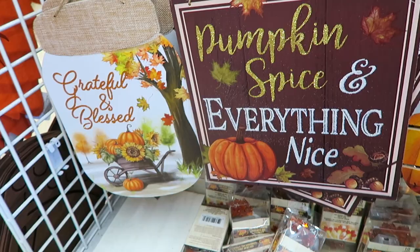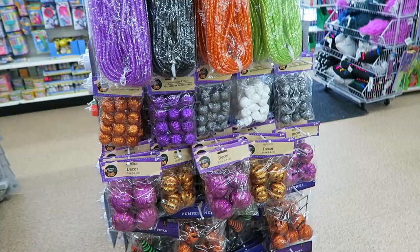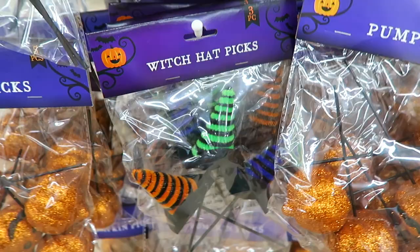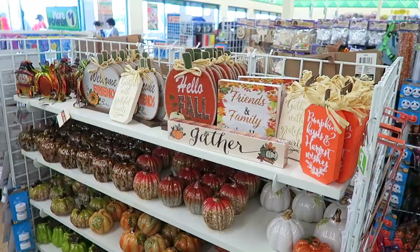Yeah, and then they got the little lights. I know, I just grabbed some of those. They have some of these leaf lights. And then over here on this end, they just have a bunch of the little sparkly pumpkins. I think these are super pretty. They have some of these little tiny ones. They have some skull heads. And then down here, they have some of these witch hat picks. I think these are pretty cool. And then some of these pumpkins right here. I think that is pretty much everything.